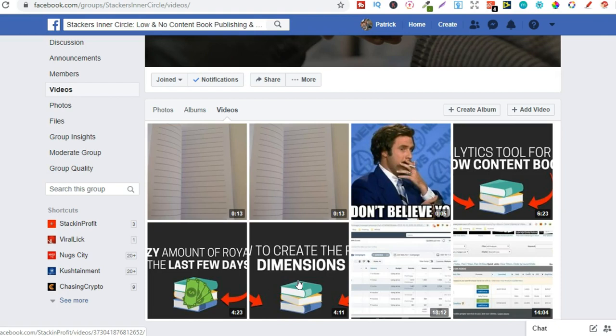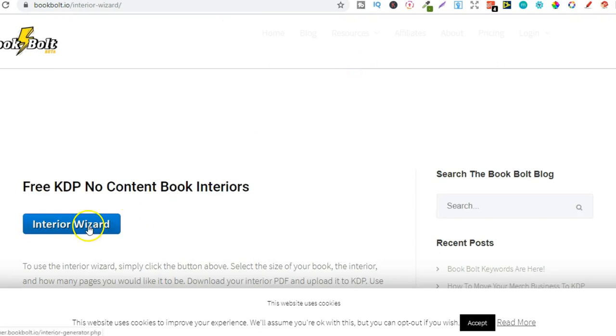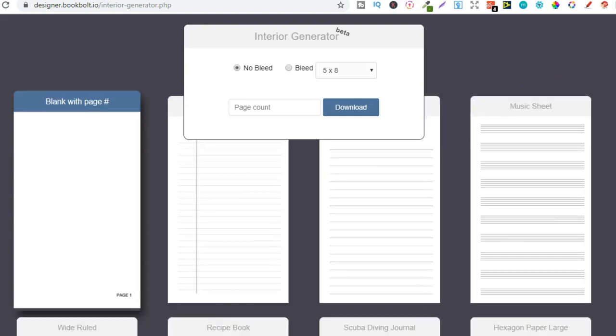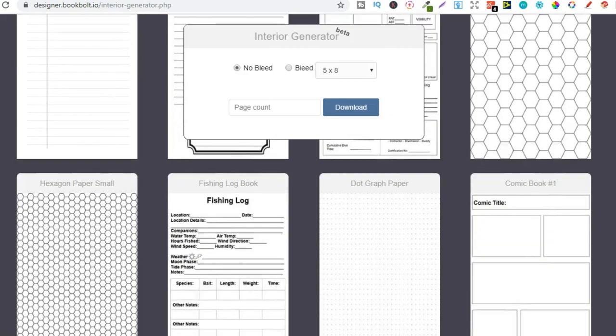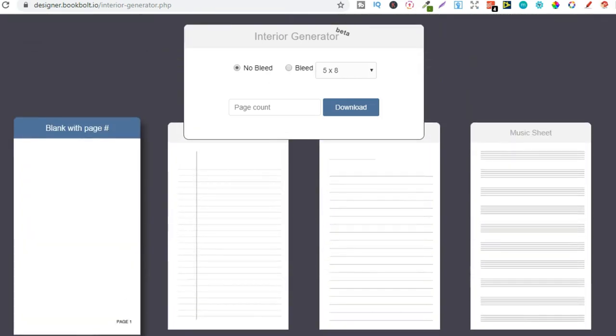And then for the interior as well, we do have some in the file section just here, which are completely free. Or you can come over to BookBolt, come here to Resources, go to Interior Wizard, let that load up, and then if we go here, click on that, you're going to see so many different interiors that you can use to create your books. So that just means you can create all different types of books completely for free, create the cover, upload it to Amazon KDP, and hopefully get some sales.